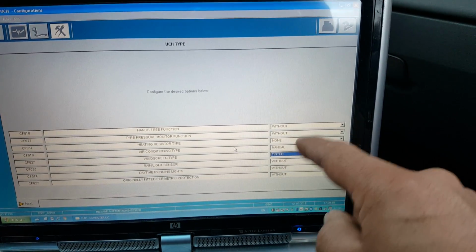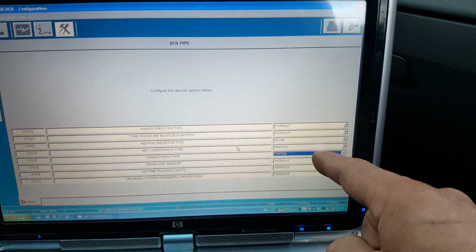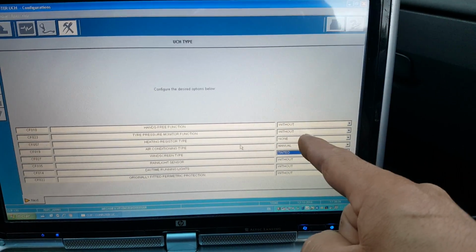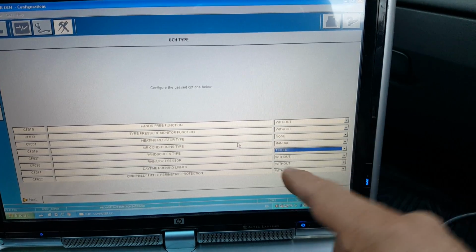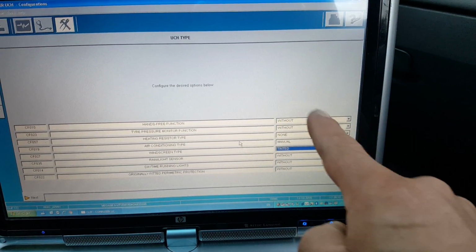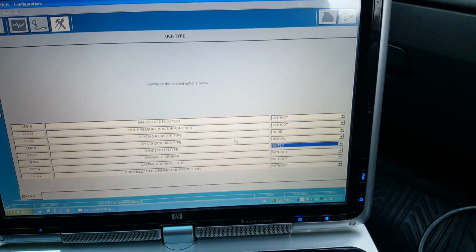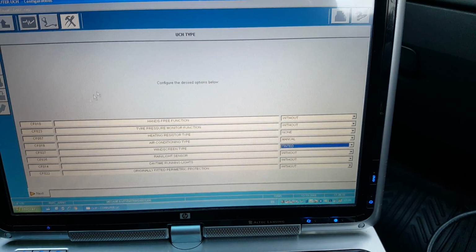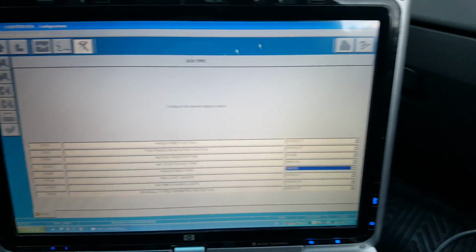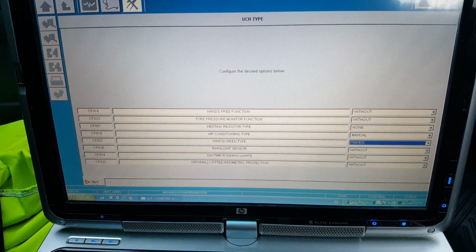So as you can see, I had to change a few, but some of them come already pre-selected. So if you don't know what the original setting was, and you just press forward and you just change the one you want, all the other ones are going to be wrong already. So you need to be careful when you get to this menu. As you can see, you still have no way out of this menu other than press next over here in the corner.